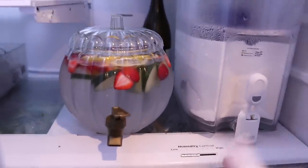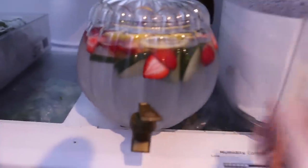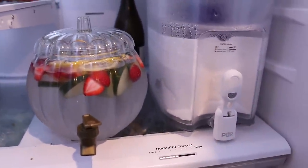And now we have our two, well, I gotta fill this up, but now we have fruit infused water and then regular water, but I gotta fill that up now.